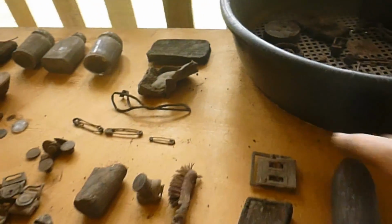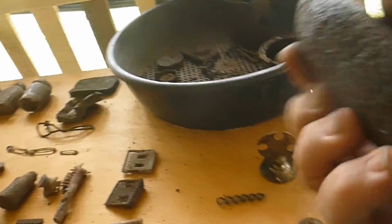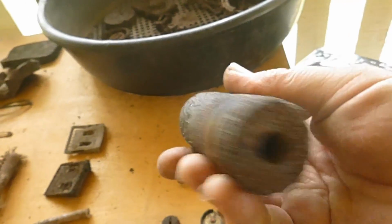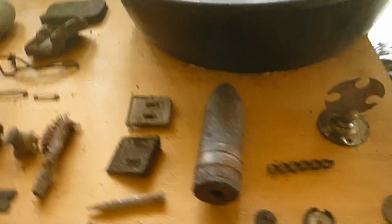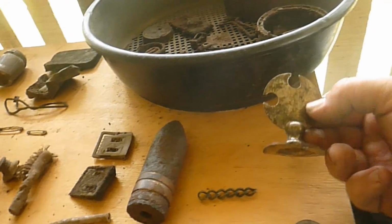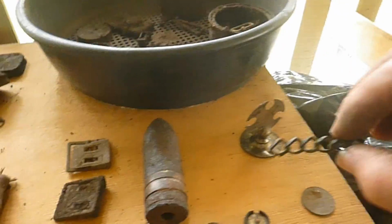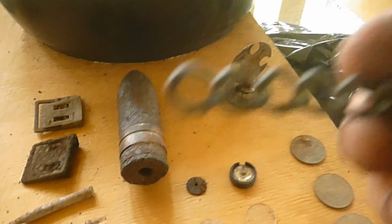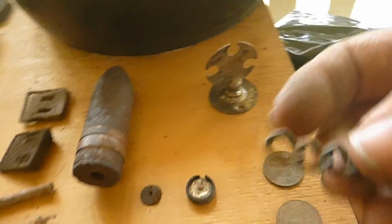We found a 37mm shot, so we'll show you what that looks like later. It's 37mm, with trench art. Don't know what they're trying to make out of it, but it looks like a star. This star chain is actually soldered together, so they made it rigid. So we don't know what they were going to make with that.